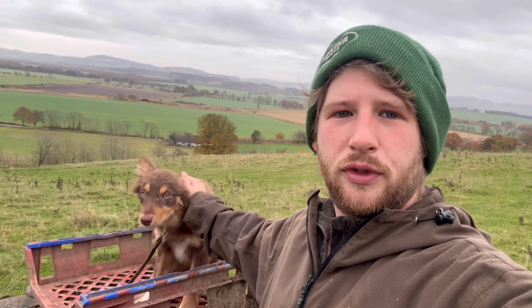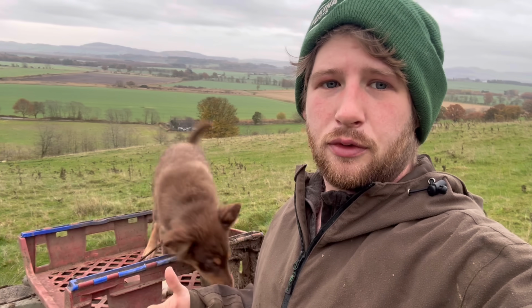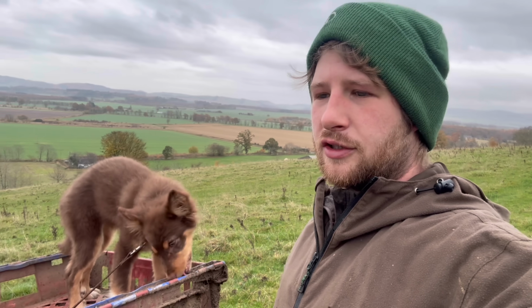Okay, so today we're going to see more sheep, but before we do that, I thought I'd explain one more thing which we're going to be doing with Copper, and that is exactly what we're doing right now. A big part of training a puppy to become a good sheepdog or farm dog is getting them used to the farm environment quite young. So this is probably going to be Copper's last day seeing sheep for another week. We're not going to overload her in that sense.